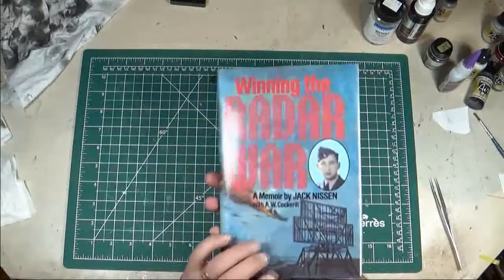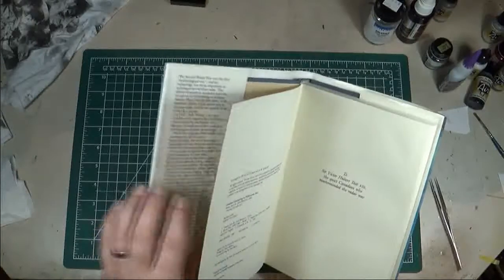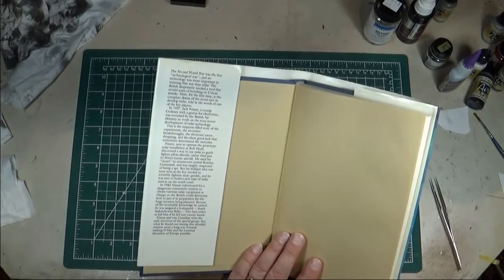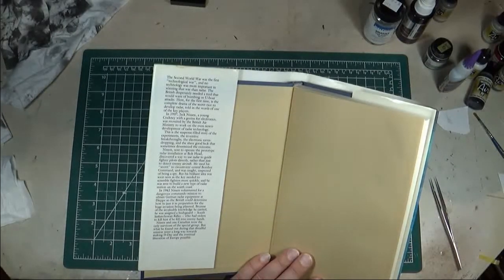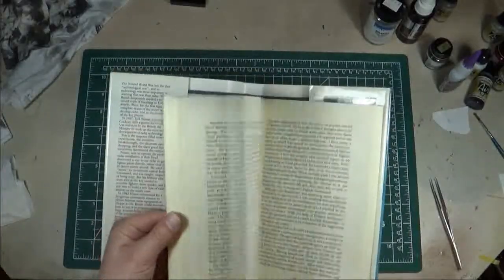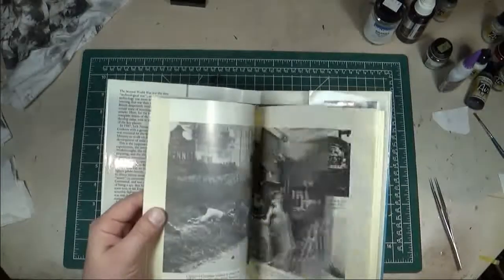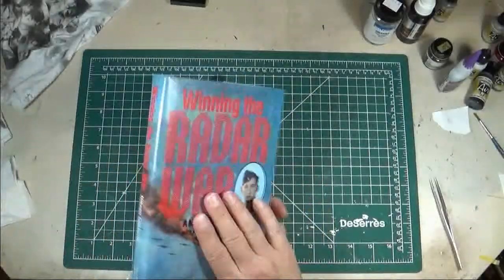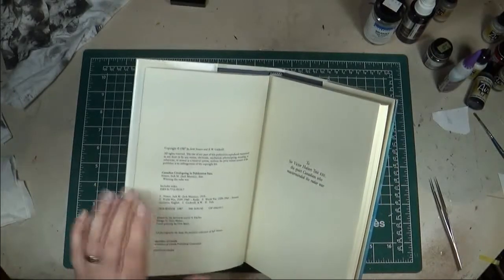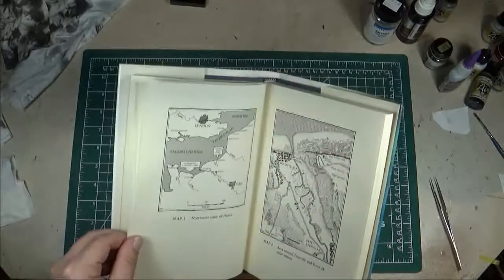Next book up is called Winning the Radar War. It's a memoir by Jack Neeson, and I don't know too much about it. He was an RAF member who ended up working on some of the early radars, and he was part of the group. It's basically the story of how the Allies outsmarted the Germans when it came to radar equipment and radar spoofing. I think this is a slightly older book, from 1987. It's a little bit older, but it looks like it's going to be interesting.